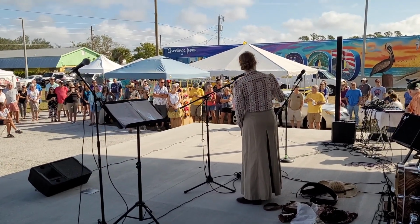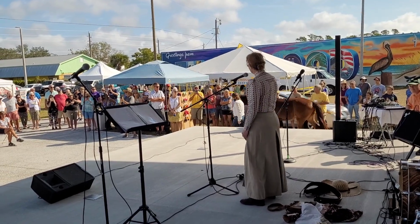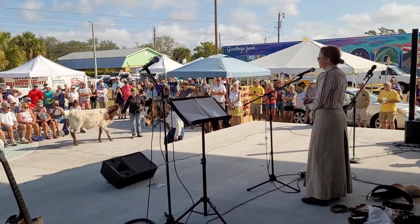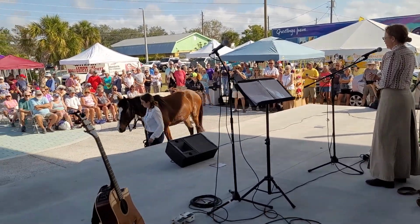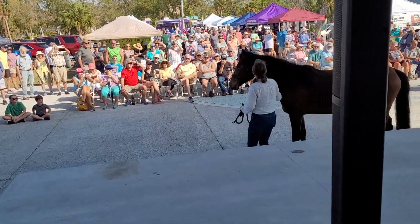Go ahead and bring her up. So this is a young example, again, young cow, young horse, of the true marsh tacky, which was the name that was given to the Andalusian Spanish horses by the Seminole Indians.